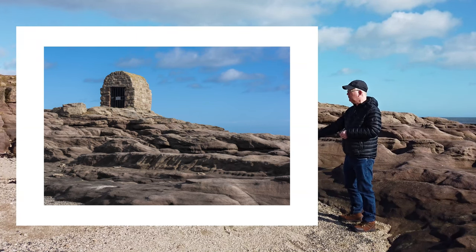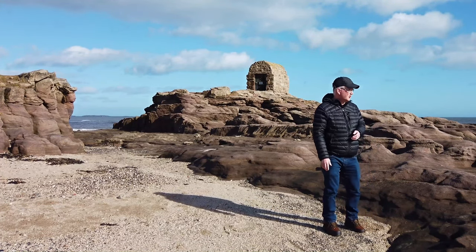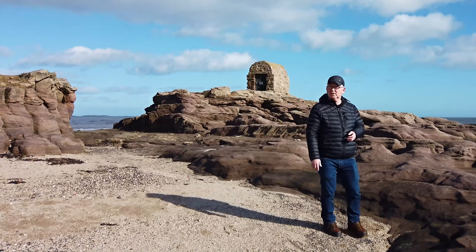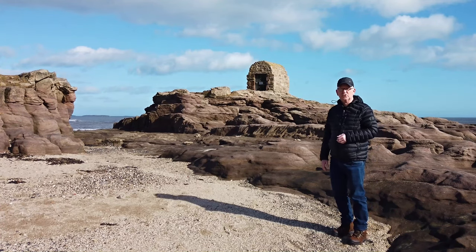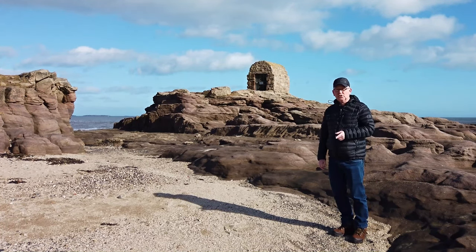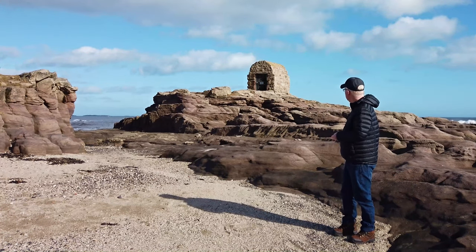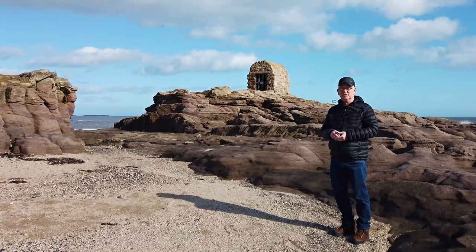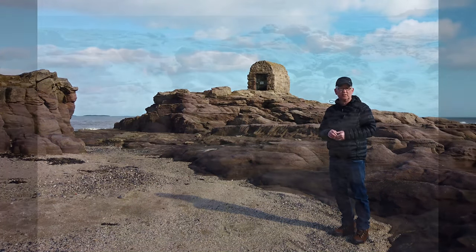So we're going to use this beach. We're going to move around this beach, and there's lots of rocks and leading lines and rock pools where we can build in a composition to try and make that building look more interesting. We also want to show the viewer how remote this building is. So we need to compose the image to try and push it back into the distance. So that's what we're going to do in this video. What a fantastic place.